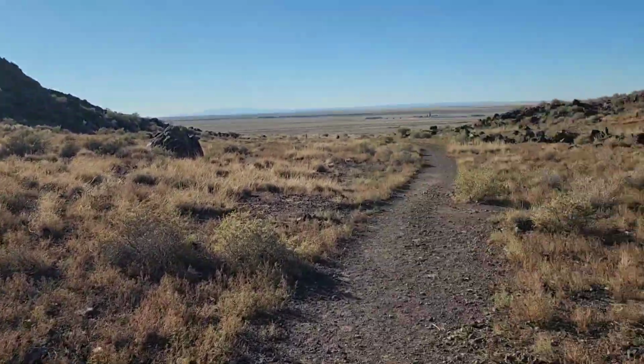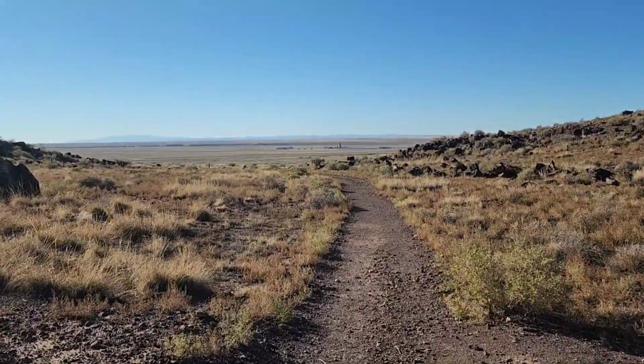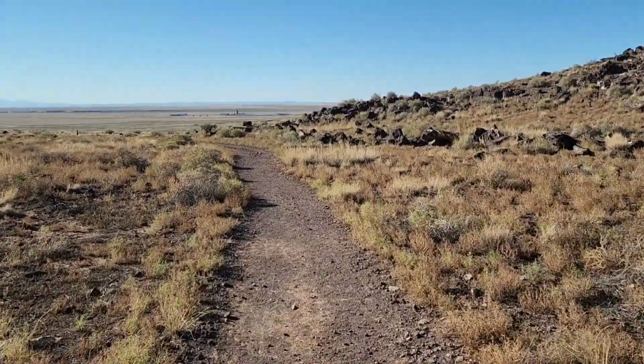These little trails are closed, but you can tell it's not a main trail. Looks like there's something up here. I might be able to go up. Question is, do I have enough time?